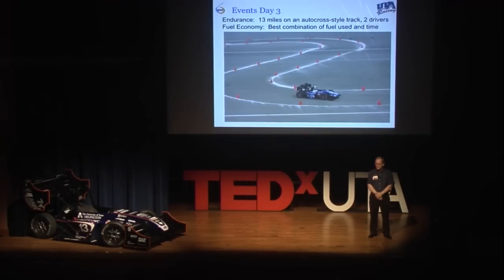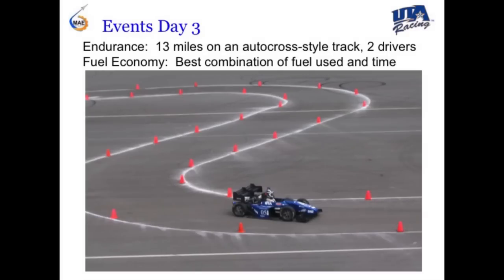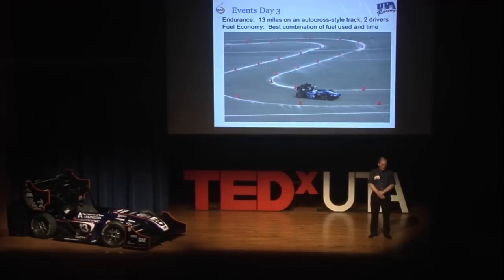Now, day three comes up with an endurance race. It turns out that these cars are only driven for about 30 seconds to 60 seconds every time they run. And we run a course that's an autocross style course that lasts about 13 miles. That represents an entire season of racing for one of these cars, and they want to check the endurance. Only about half the cars last that 13 miles of endurance. They also have a driver change, so that we have two different drivers running the same track, and then you're scored on time, how fast you can cover that 13 miles.